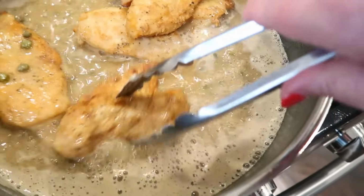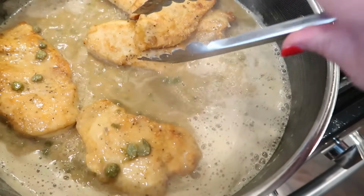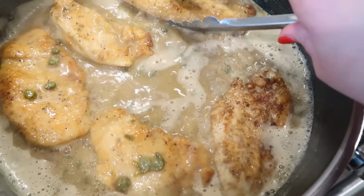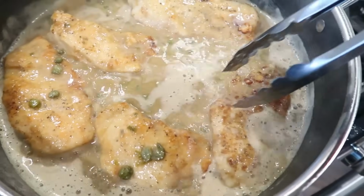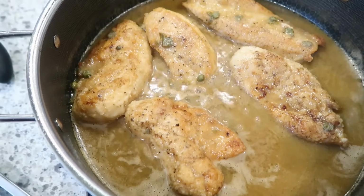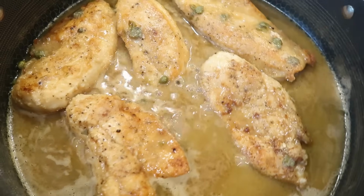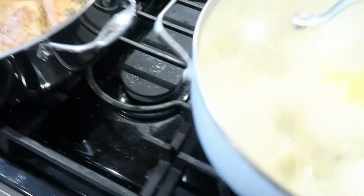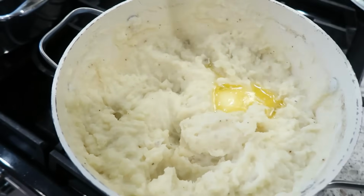It is very tartly lemon flavored. So if you're not a huge fan of lemon, you're probably not going to like this recipe. But if you really like lemon chicken, you are going to love this recipe. So I put the chicken back in with the sauce once I tasted it and just simmered that for a little bit to thicken the sauce. The flour coating on that chicken will help thicken that.